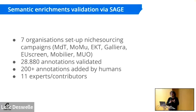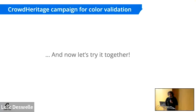So you can see it's a different kind of ballpark compared to the crowdsourcing, which had almost 200 people involved. I think that this was briefly what we did for the validation campaign. I think that now it would be interesting to try together.